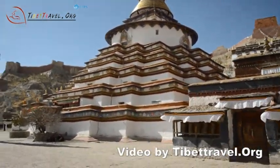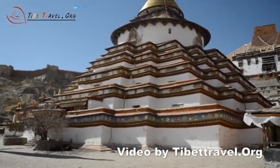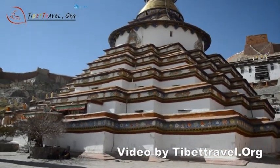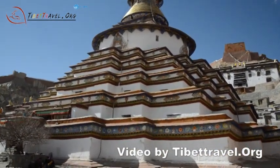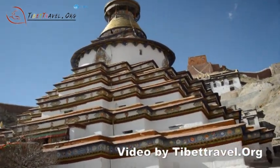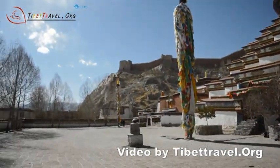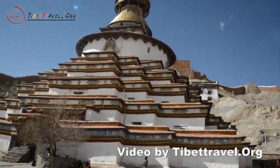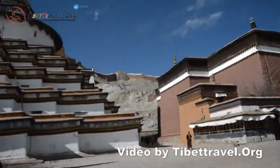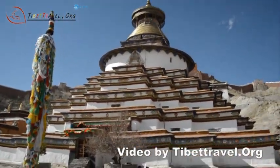Inside this stupa, there are 100,000 Buddha statues, and it has six layers. If you look from 90 degrees from the sky, it looks like a mandala. You know the mandala, right? And at the side of this monastery, you can see there is a wall that is just for the protection of this monastery. You see over here? It's so beautiful. Come to Tibet and visit this monastery especially.